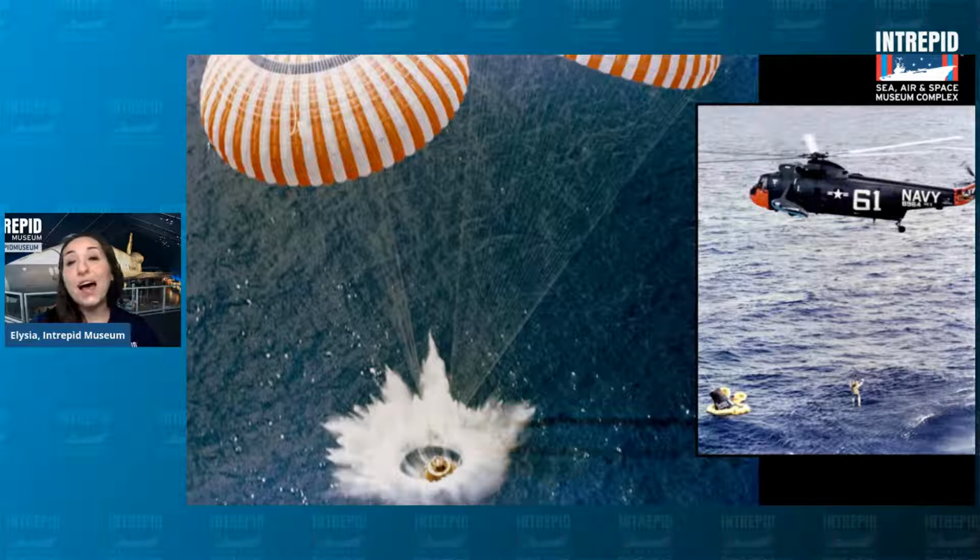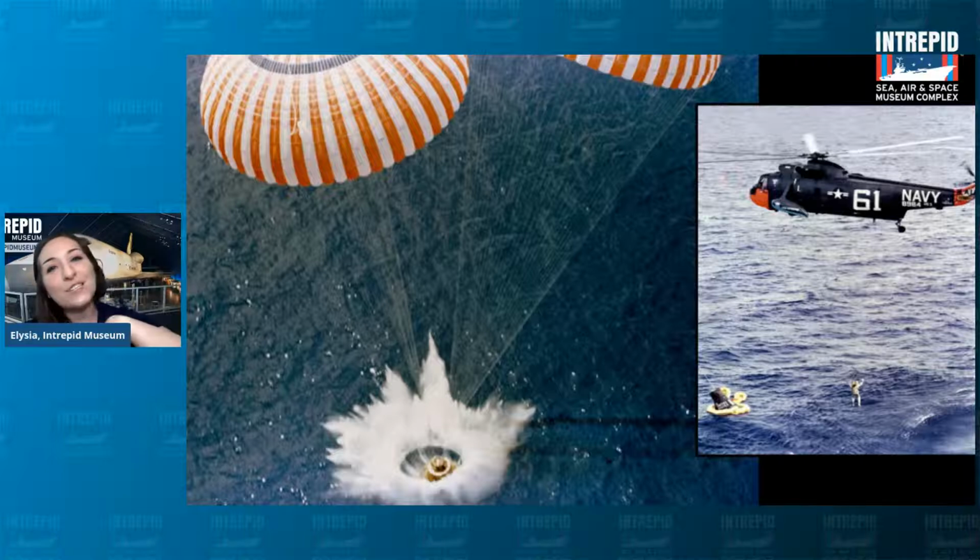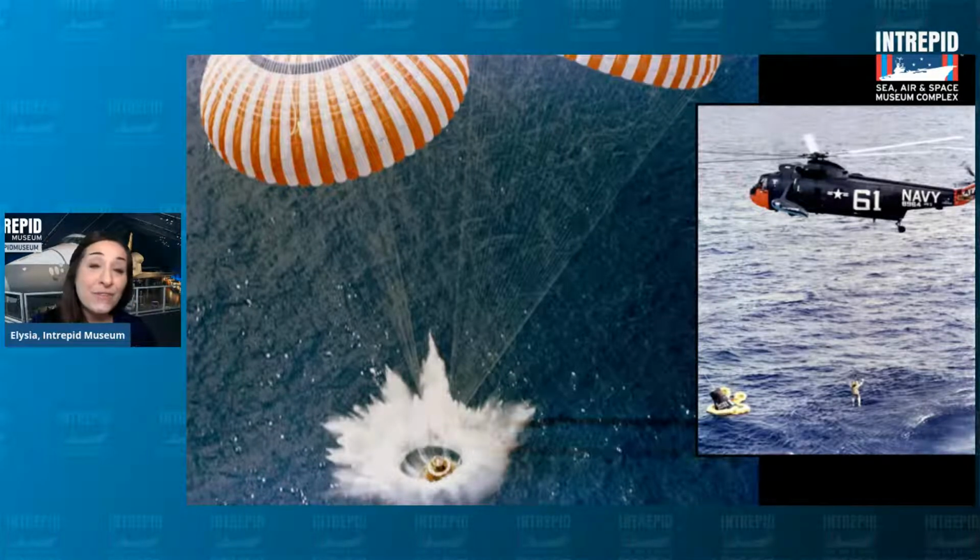So this was the way that we used our capsules for many, many missions, all the way through Apollo, which you can actually see in this picture on the left here, which was the one that got all the way to the moon. So they'd splash down into the water, a nice softer landing spot, and pretty easy to aim for since 70% of the Earth is covered in water.